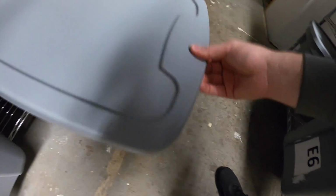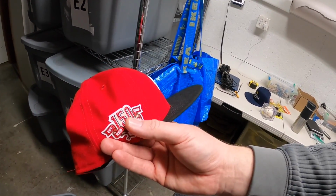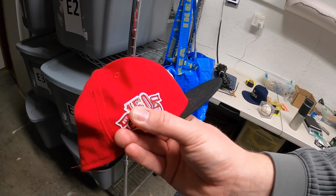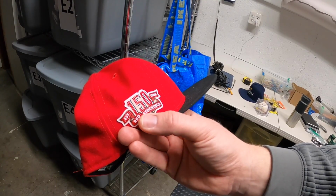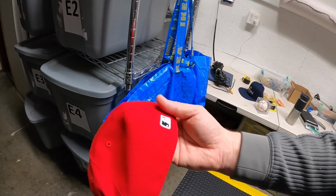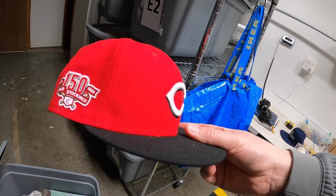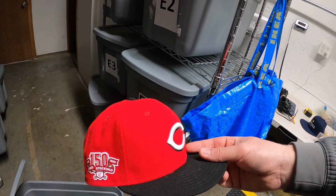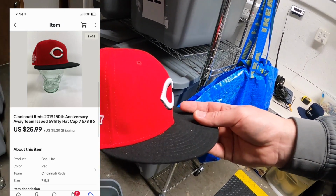All right, so a Reds hat down here in B6. This is a really cool hat. This is a team issued hat from last season, and it has the 150-year anniversary emblem on it. The Cincinnati Reds were the first professional baseball team. Back then they were called the Red Stockings, and last year was the 150th anniversary. This is a fitted hat. If it was issued to a certain player and a certain player had worn it, it would be worth considerably more, depending on who the player is. But it's just a team issued hat, so as it is, it sold for $25.99 plus shipping.